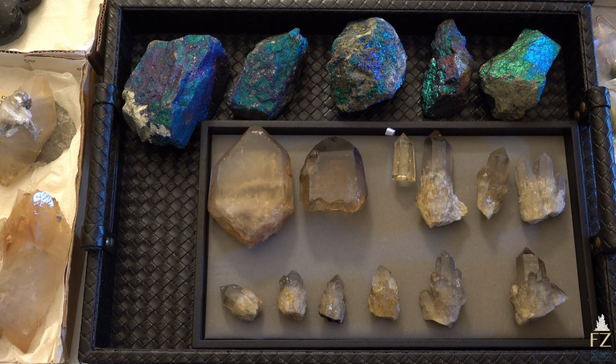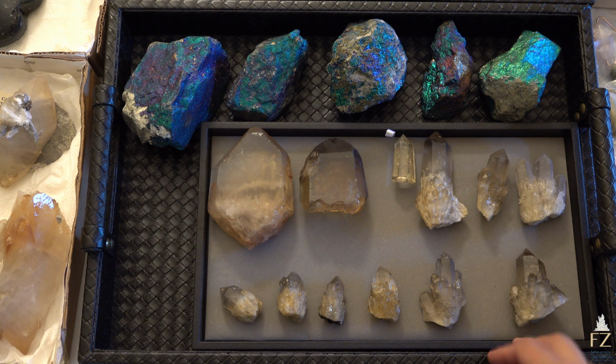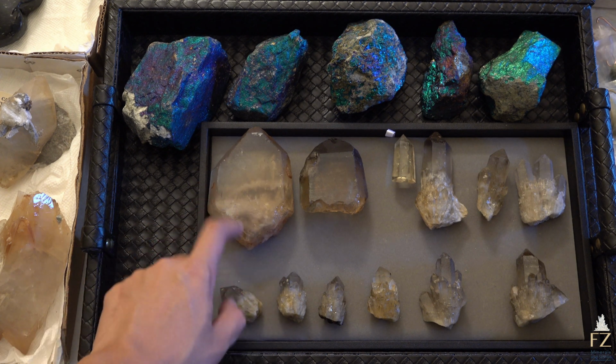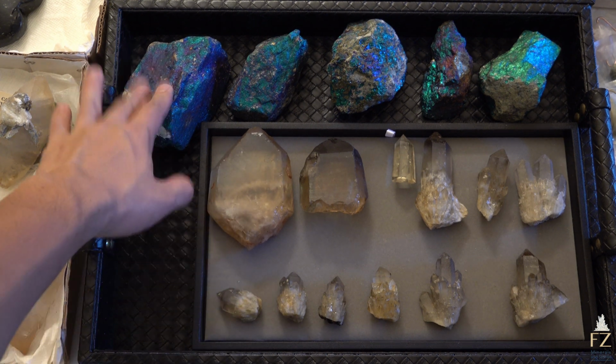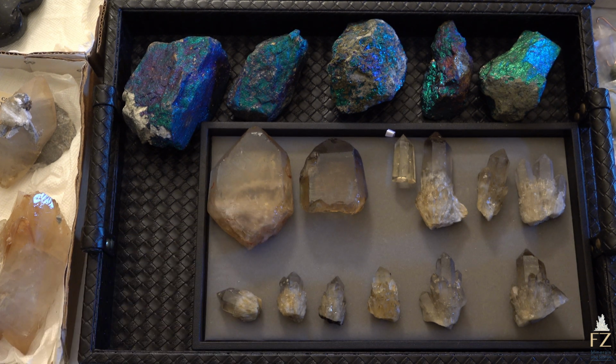Now, here's something that I'm really excited to bring out to you guys. This flat right here in front of me. We have in this case right here, in this tray, this is all Congo citrine, right? We're going to talk about the citrine first, and then we're going to talk about the bornite. The citrine here is really unique. I need to do some explaining on Congo citrine and why I feel like it's the highest quality citrine out there.